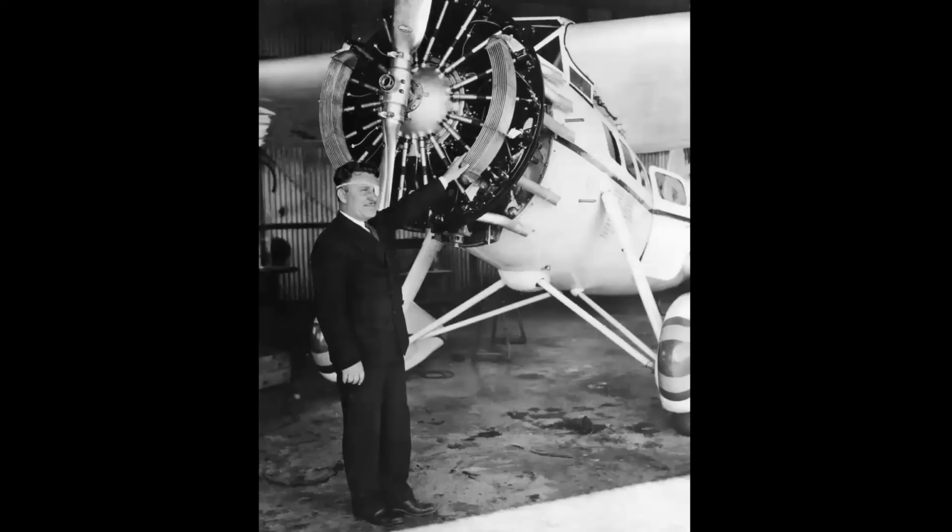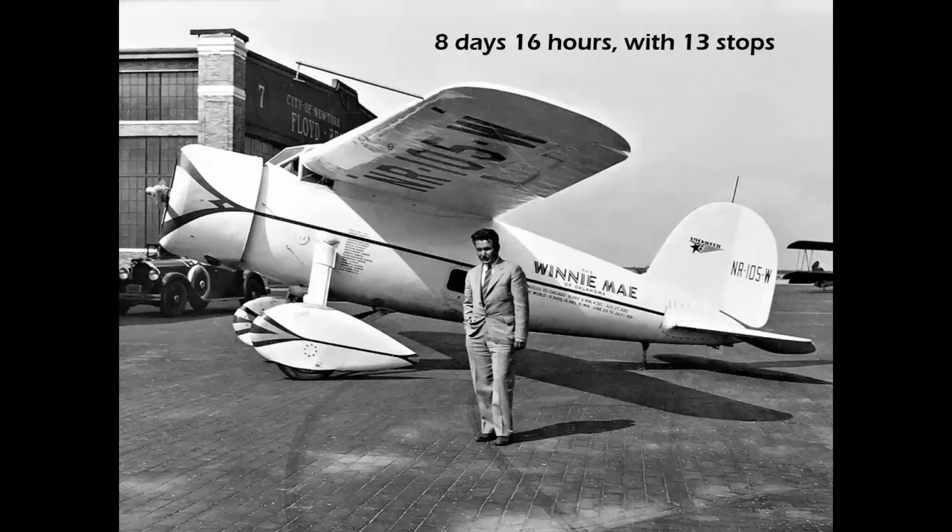Next up, we have the Lockheed Vega, a single-engine monoplane. In June of 1931, this gentleman flew it. This is Wiley Post. Accompanied with a navigator, he flew the Winnie Mae that you see here at Floyd Bennett Field in New York. The trip took 8 days, 16 hours, and made 13 stops.